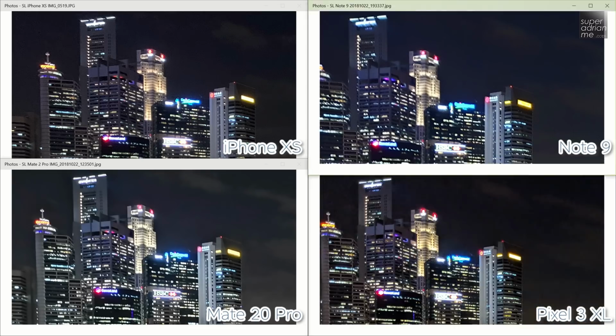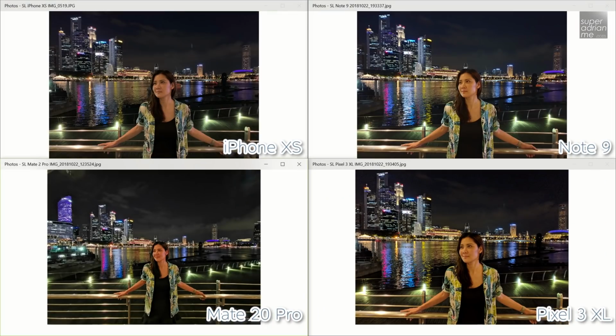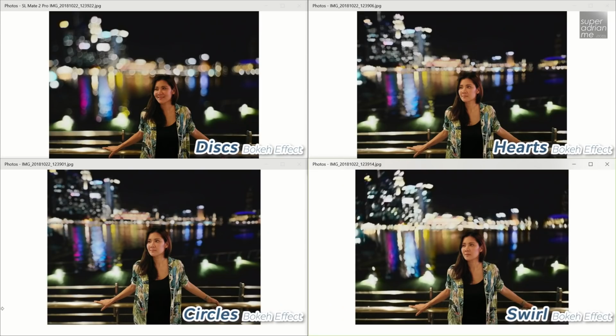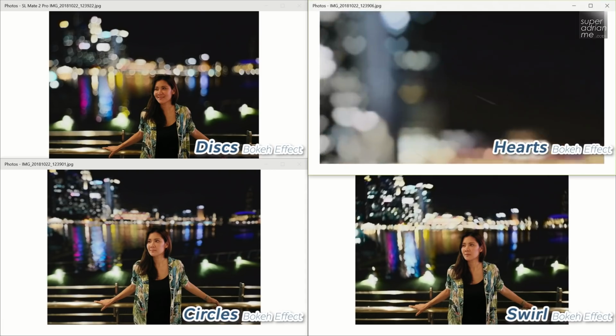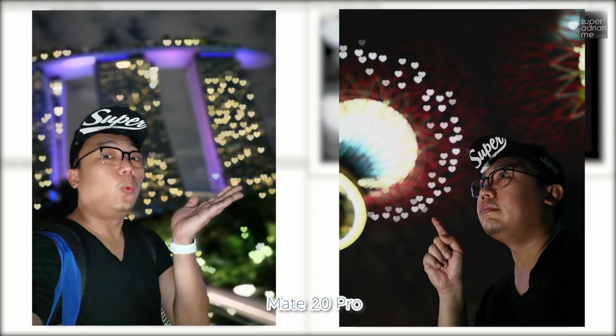And here's one thing to note: the Mate 20 Pro now has a few camera features that are very useful in this type of scenario. Let me show you some of these features. With ultra wide angle, you can compose a wider shot, so you can see more at a shorter distance. And in portrait mode, it gives you a variety of bokeh, so you can choose the right bokeh for the best results. I think a lot of people will like the heart-shaped bokeh. It's so cute, right? Having so many heart shapes behind you. Quite fun to play around with.